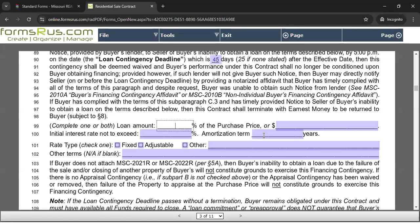Are they getting a percentage of the purchase price, or are they getting this amount of a loan with an interest rate not to exceed this amount for a period of this number of years, fixed, adjustable, or other? And in other terms, I always put all terms to be determined by lender. That way, if anything comes up, any changes, if the interest rate is 6 1/4 and we said 6, it's okay. The lender is determining the terms. We're going with whatever the lender said.